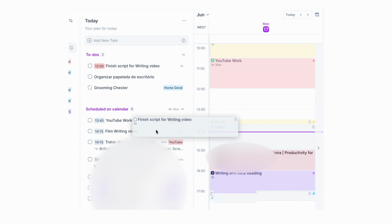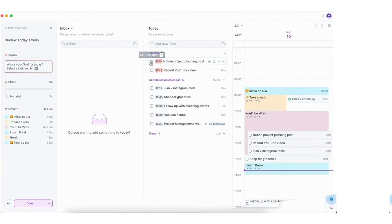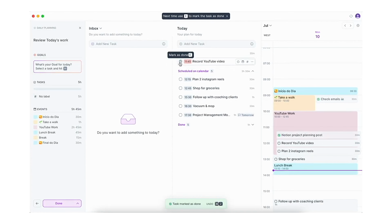Successful professionals swear by the calendar blocking productivity method as it provides a bird's eye view of everything you need to do and ensures you're dedicating the necessary time to each task and project.